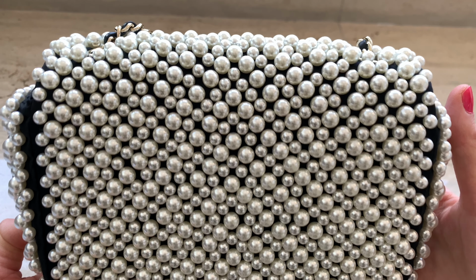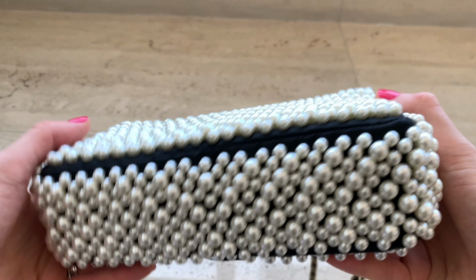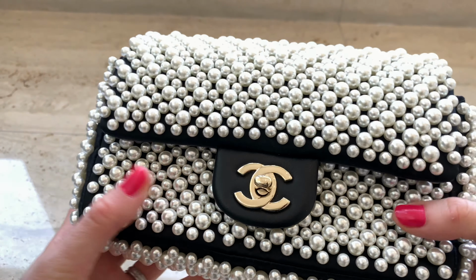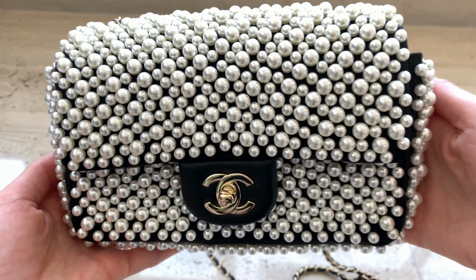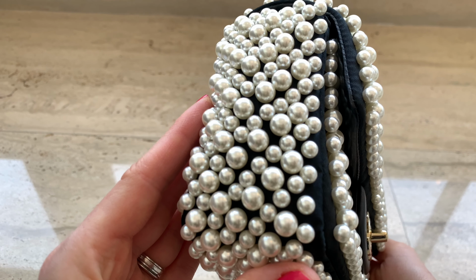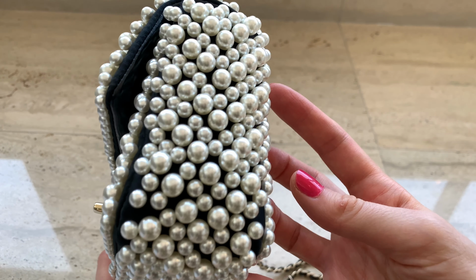The only downside of this bag is that it doesn't have a back pocket, but I guess the design of this bag wouldn't be so nice if there was a pocket. Other than that, it's my absolutely favorite bag ever. And it's so easy to style. It just works with absolutely everything.